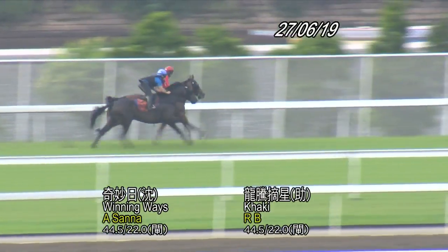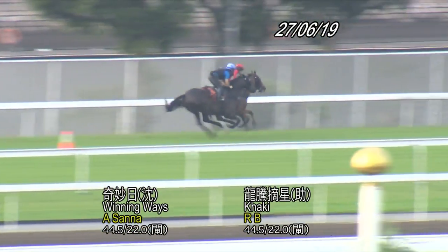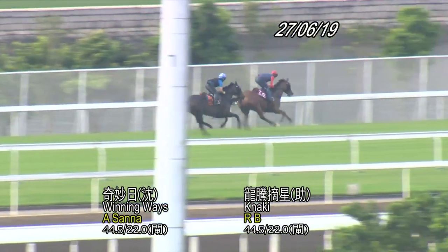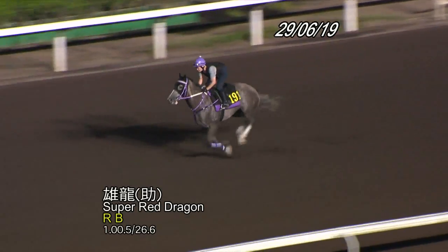Now I like the piece of work here from Winning Ways. He's working with Kaki. Kaki's closest to us. Winning Ways is on the far side there. And he just sort of took off here a little bit. He's also made a horse to follow in the past when he ran 3rd behind Voyage Warrior. And he comes here to Happy Valley, changed stables.